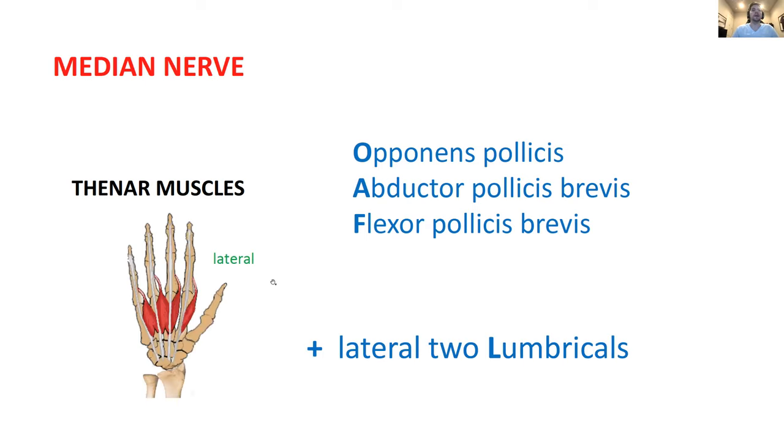These are your thenar muscles, plus the median nerve is gonna innervate the lateral two lumbricals, okay? And we'll talk about the lumbricals in a second. Thumb is lateral side, right, in anatomical position. So these thenar muscles and the lateral two lumbricals are gonna be by the median nerve, okay? If this helps, a loaf or double loaf or whatever, to remember that.